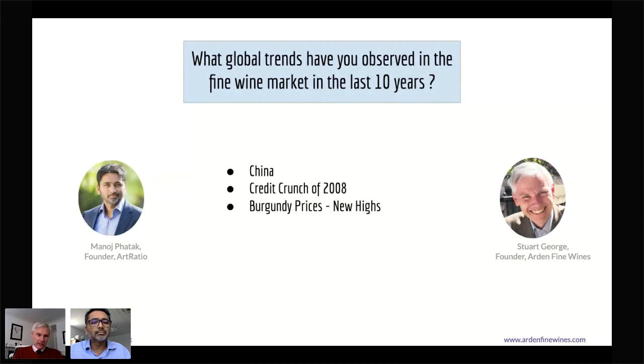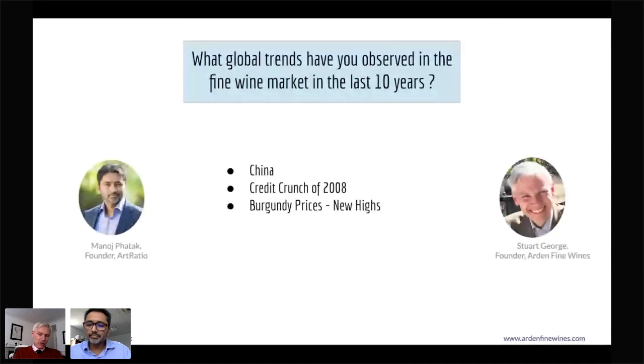Another aspect that's noted on the slide here is the credit crunch after 2008. That didn't really affect China, which was largely immune to it, but it certainly affected Europe and North America. But the Chinese market kept things relatively buoyant. More recently, Bordeaux prices have softened somewhat from their highs a few years ago, when things were really going crazy, fueled by Asian money principally. Burgundy is particularly sought after at the moment, and it's probably never been more expensive than it is at the moment.